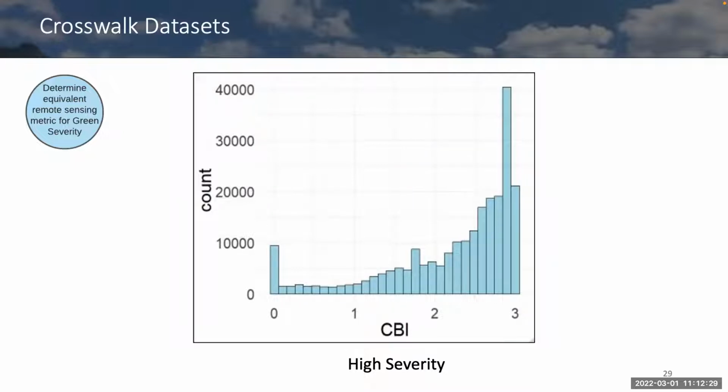And this is a histogram created from that overlap in time period, showing what was considered high severity in the Green data set, and then calculating CBI. And you can see that almost all of the pixels in those high severity polygons that were hand delineated by percent mortality in that aerial imagery in that historical data set are over 2 in the CBI. So that gives us a lot of confidence in that historical data set.